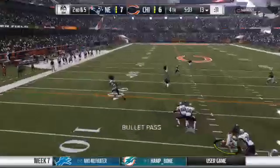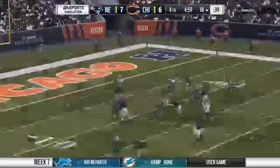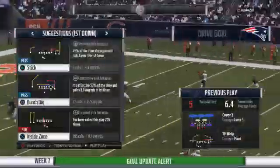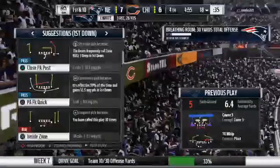To throw is Brady. On the left side, a catch by White. And he'll be a couple yards shy of the 20 at the 18. 5 yards on the play there as the drive will continue.